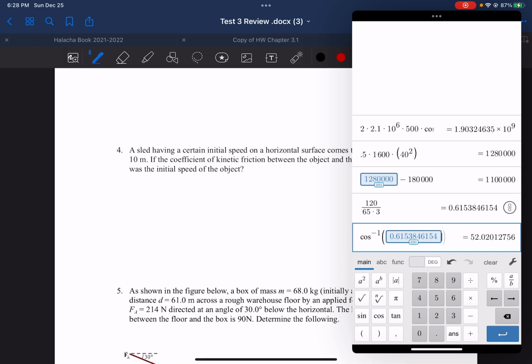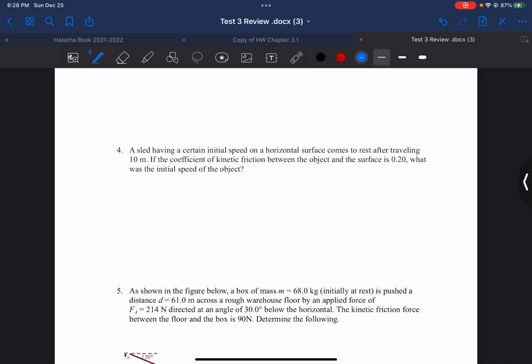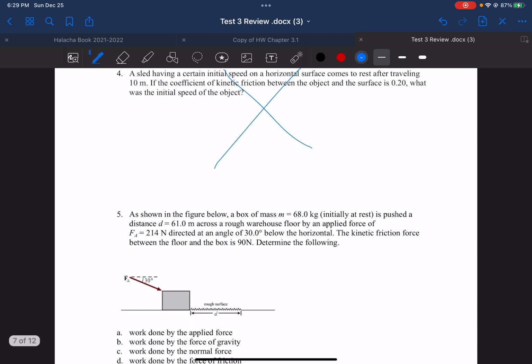A sled having a certain initial speed on a horizontal surface comes to rest after traveling 10 meters. If the coefficient of kinetic friction between the object and the surface is 0.2, what is the initial speed of the object? It looks like this is a friction question. I'm going to assume that it is indeed a friction question, in which case you're not responsible for it. Congratulations.